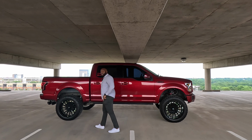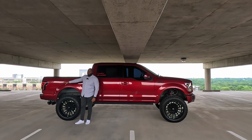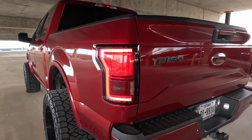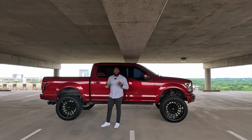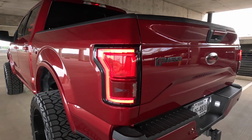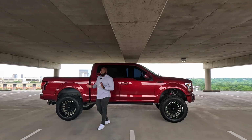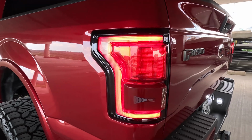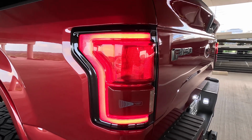Next, we're gonna go back here. I did also upgrade to some OEM LED taillights. Since my truck is an XLT version, it does not come with OEM LED taillights. It comes with the stock halogen taillight. So I found these on Facebook Marketplace from a seller, guys, and I got the pair for about $700, which is pretty good, because now OEM taillights are going for about $900 to $1,000 just for some taillights.